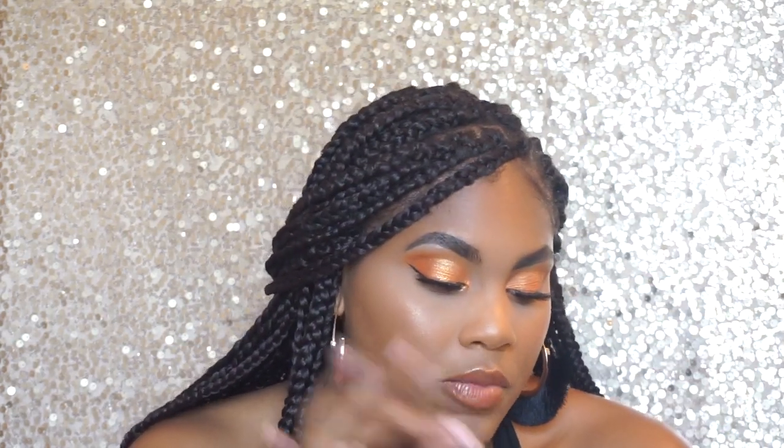So it's long enough. And I just really love this. I love the color. I love the material. I love how it looks. It's just amazing. And this is also from the brand Popular 21. And this was $8.99.